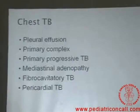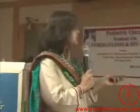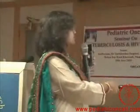Now, can we differentiate clinically which are the types of chest TB, on the basis of these six? Clinically means my symptoms of fever, cough, loss of weight, loss of appetite and breathlessness. Can I differentiate? When we think of it, we think no, we can't differentiate. Everything is the same. We can.